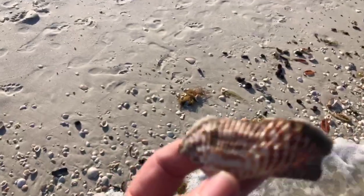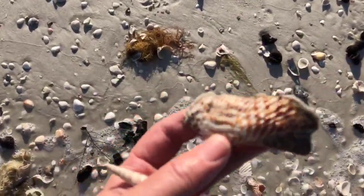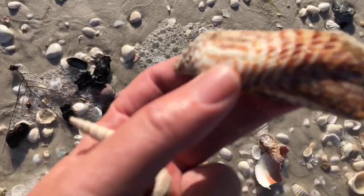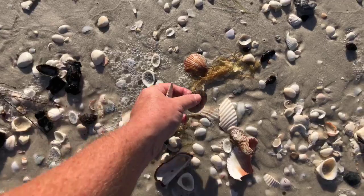Big turkey wing. He never picks up a thing, but he's always got a pocket. Yep, he does. Nice turkey wing shell. That's funny. Look at it, more scallops. Look at these.